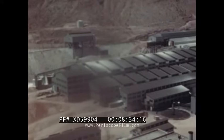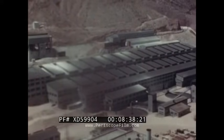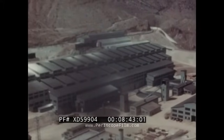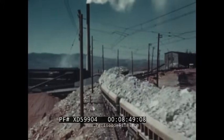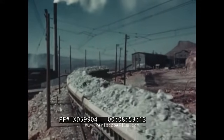The ore being too low in copper content to be sent directly to the smelter must first be treated in the concentrator. Here, most of the waste material is removed. The remainder, comprising about 4% by weight of the original ore, contains the valuable metals. This product is commonly called concentrate. A trainload of ore arrives at the concentrator for treatment.